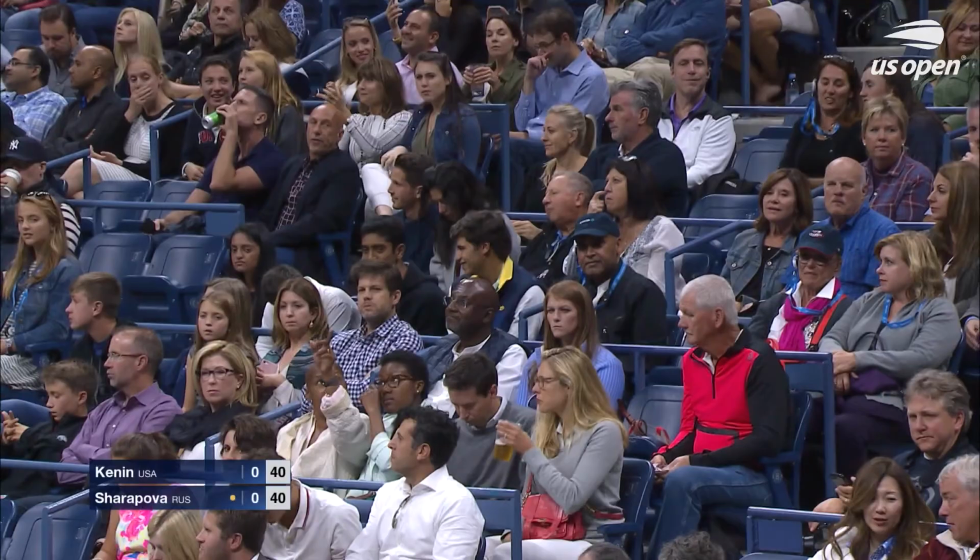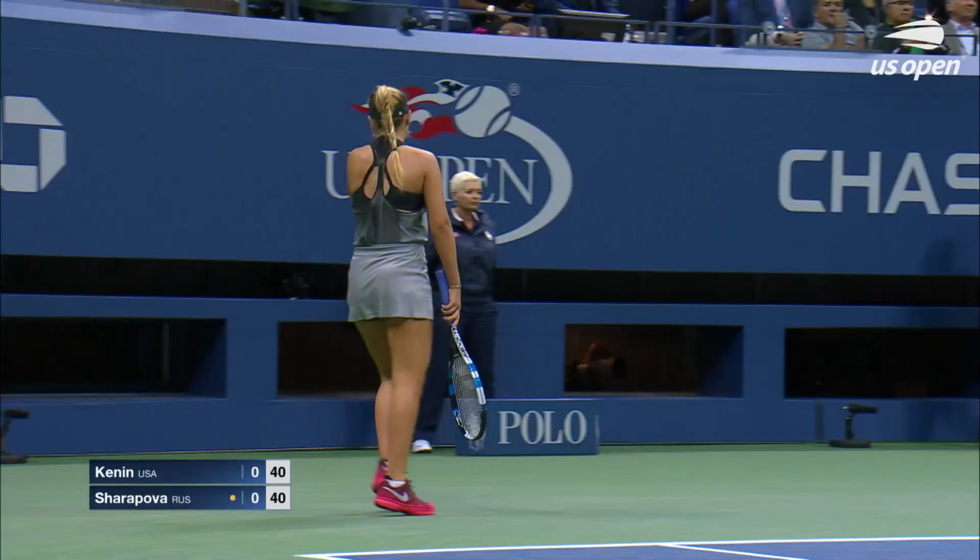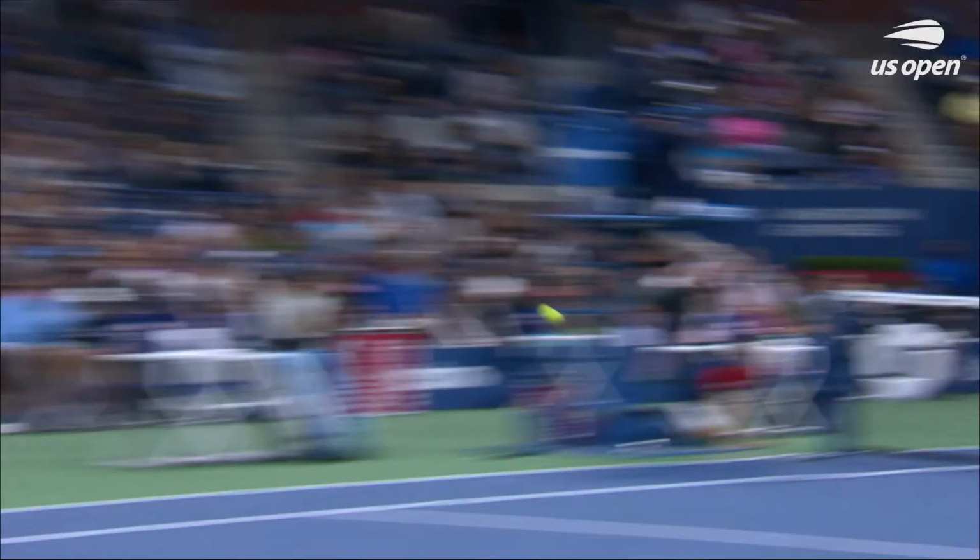Striking there, great adjustment from Sharapova, deuce. Bringing her shots in, giving herself just a little bit more margin away from the sidelines. Still plenty of pace and depth.